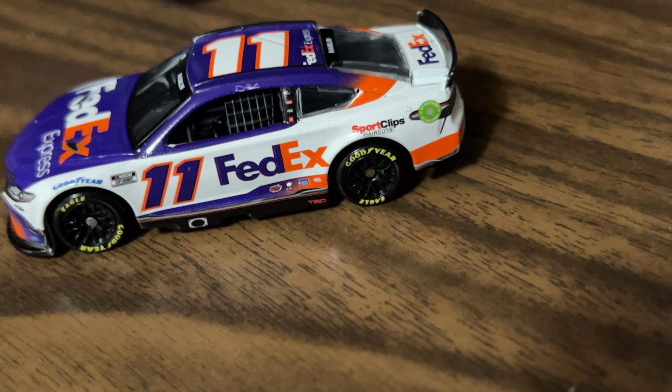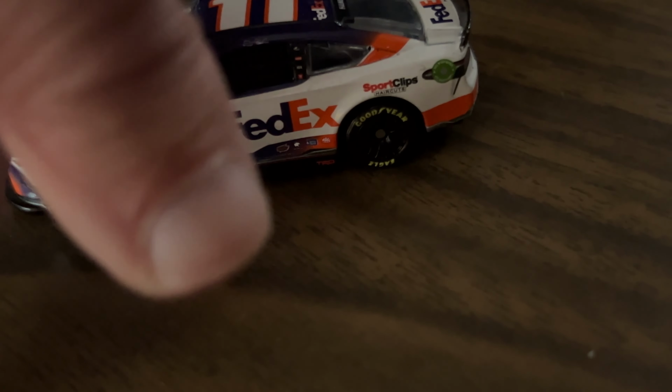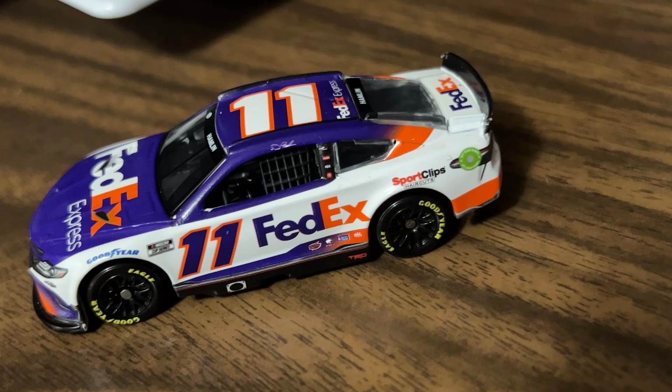I got a hat for Denny Hamlin from one of my best friends' dads years back in 2010. I thought it was cool. They got it at the racetrack and they gave it to me. And then the following year, I went to Martinsville and I actually got to meet Denny. It's back when he was with Mike Ford as his crew chief, and I got both their signatures and everything.